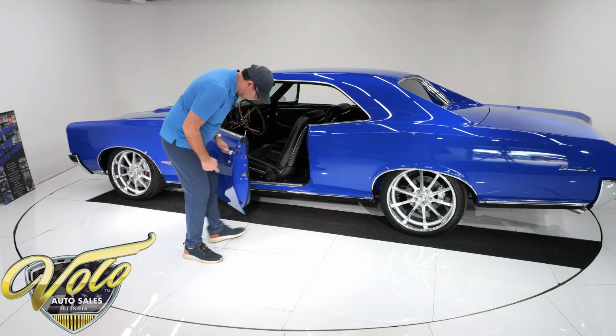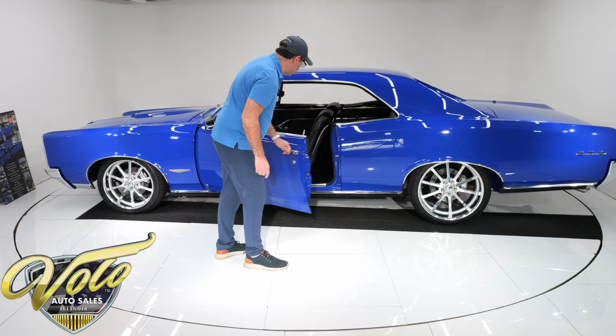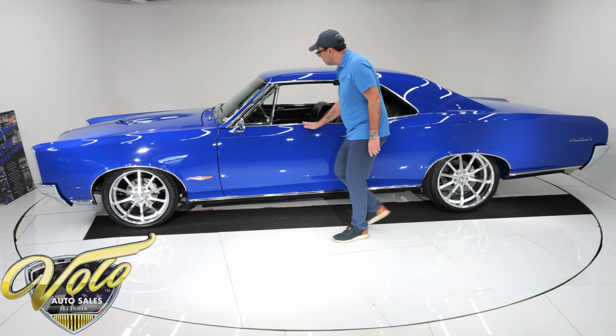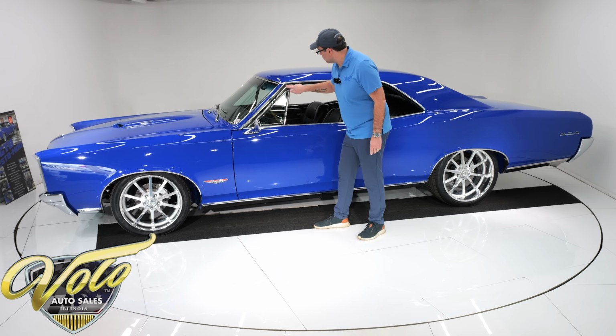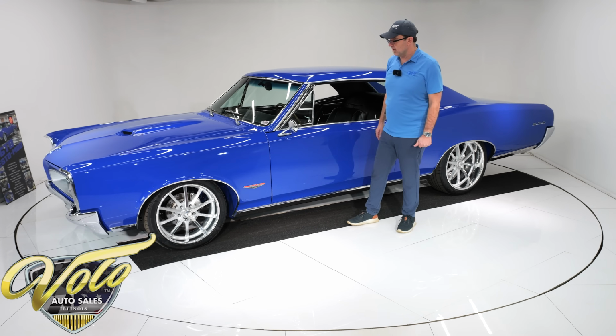Look at the jambs. The door jambs are polished like glass. Stainless hardware used throughout. All this trim is all beautiful. All the rubber gaskets replaced. Even all the glass, all the glass all the way around is replaced.